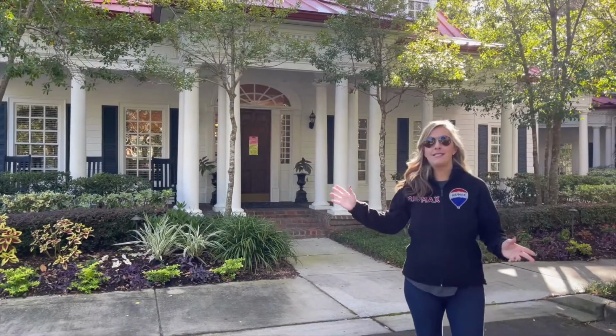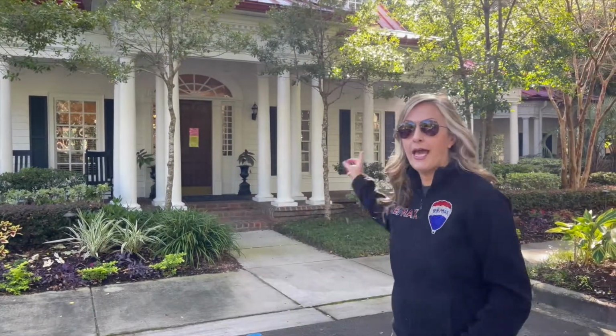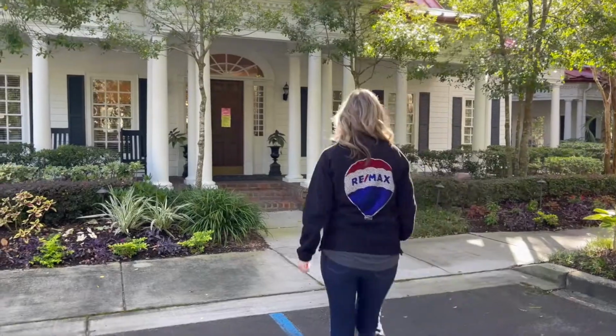Welcome to Mira Vista's Business Center and Clubhouse. Right off to the side is the entrance to the pool and gym. So come on, let's check this out too.